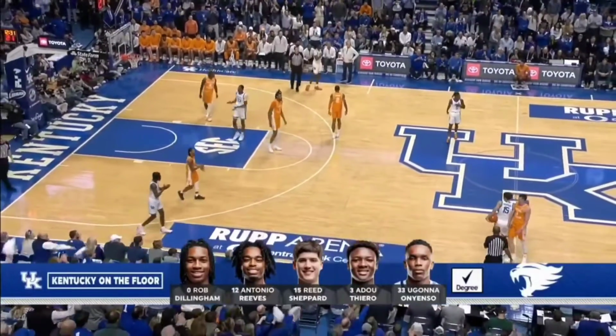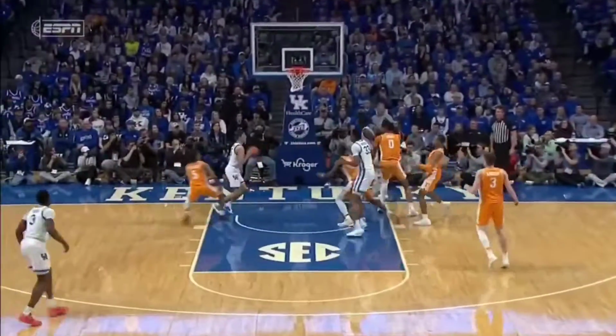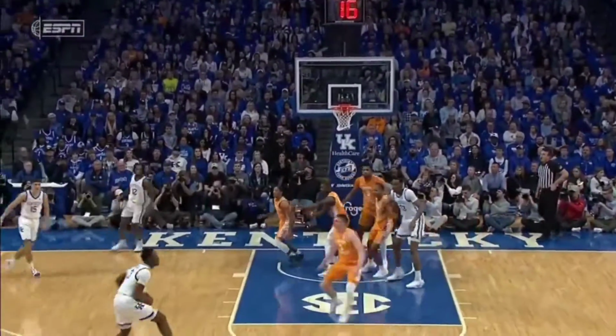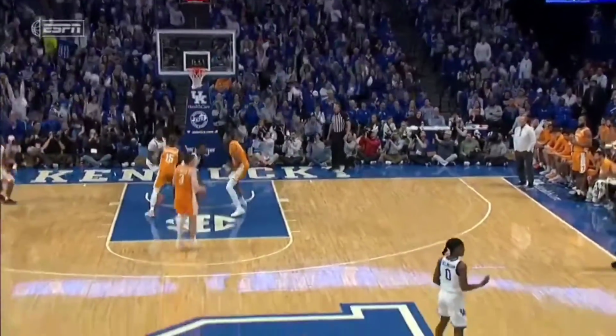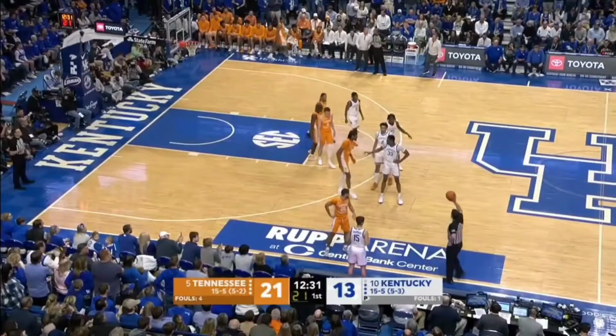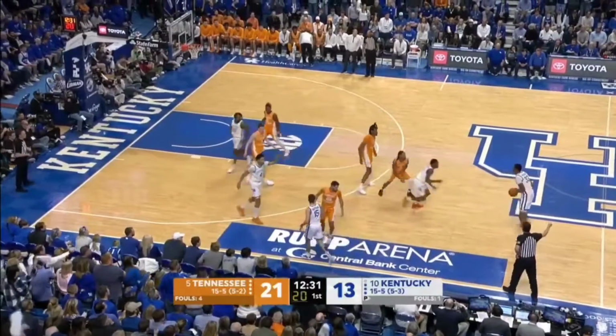And a foul on Connect at midcourt. Well, Kentucky has settled in, starting to move that ball. You play with a hot ball and you throw strikes, you're going to get good looks. Dillingham sees a big rim, and Onyenso says, not on my watch. See where the Cats go here. Dillingham has given them a couple threes.